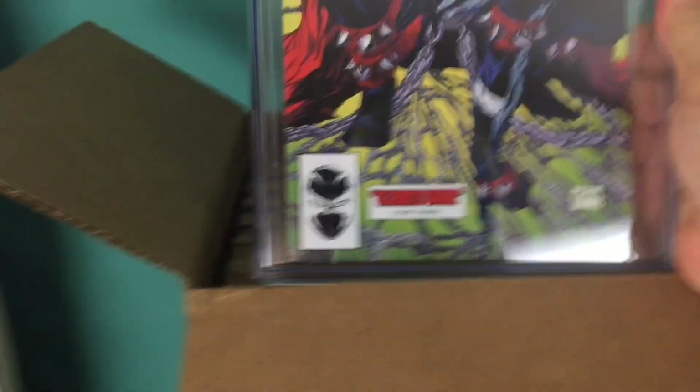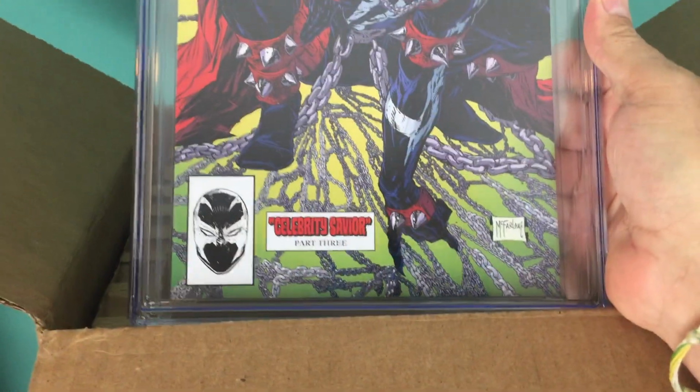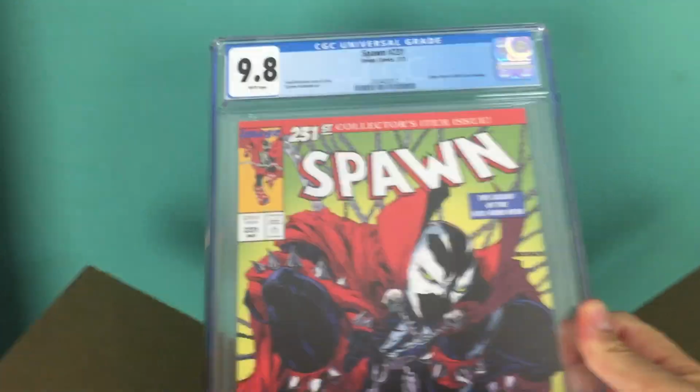Next is another Spawn 231. This is the Spider-Man 1 swipe, which is also McFarlane, a very famous McFarlane work. And we got our second 9.8, so I'm happy about that. Again, what can you say? These are just absolutely beautiful books. Absolutely beautiful. I sure hope they do the movie justice.